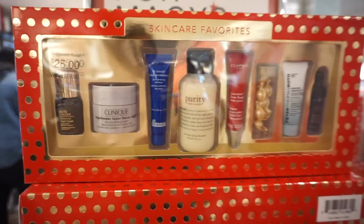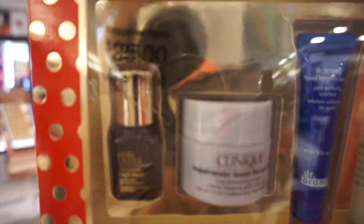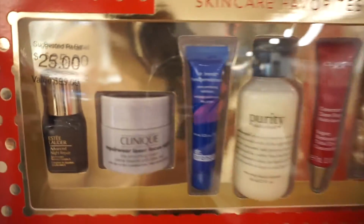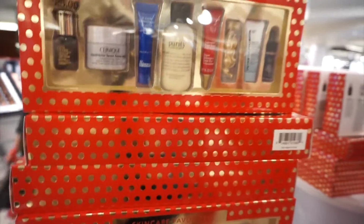So up first, we have this really great skincare gift set for $25 from Macy's. It includes products from Estee Lauder, Clinique, Dr. Brandt, Philosophy, Clarins, Elizabeth Arden, Peter Thomas Roth, and Kiehl's. And I thought it was just such a perfect, unique grouping of products for you guys to try, especially if you're into skincare like I'm into skincare. And again, it's only $25.